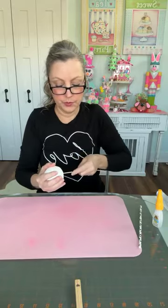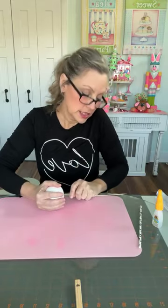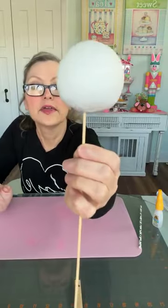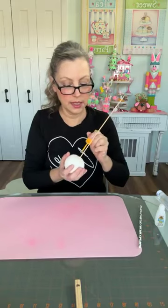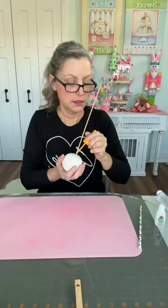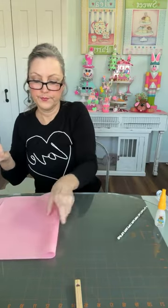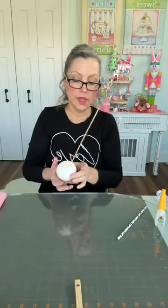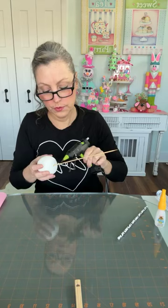All right, so I put some super glue on the end of this dowel and stick it inside the styrofoam ball that we covered. And then I'm going to add some hot glue.